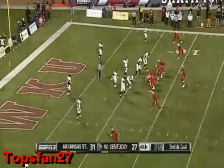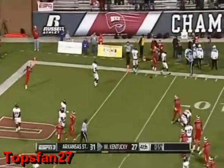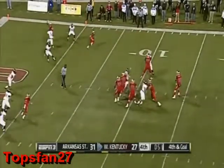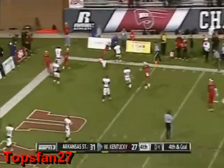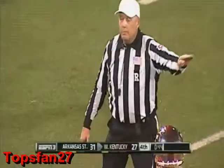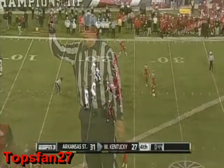An empty set. Five wides. Dowdy to the corner, too high. Incomplete. And Antonio Andrews is not on the field for the Hilltoppers. Pressure. He'll throw in the corner. Caught. They signal touchdown. Western Kentucky, the flag. Number 76, offense. Blocking towards his own goal line. 15-yard penalty. Replay, fourth down.